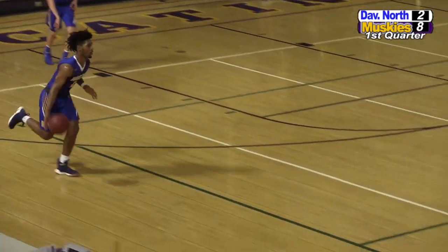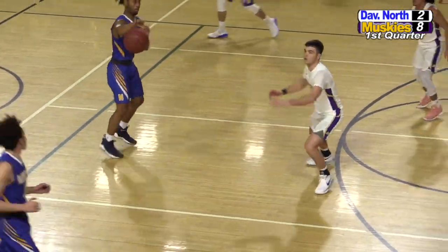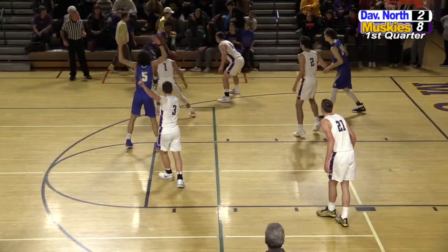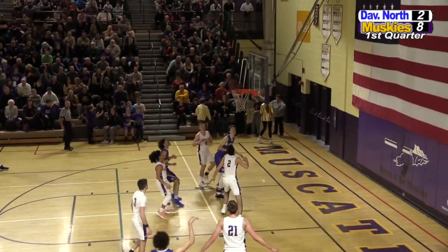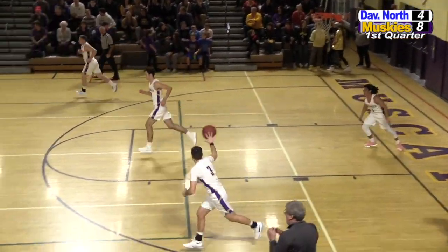Leading 8-2. He just tied Tillo for the second all-time 4A scorer. He is number 2 all-time 4A scorer with 2,016 points. Just trailing Jeff Horner with 2,164 points. 3 ball up, no good. Rebound back. We got to block him out.